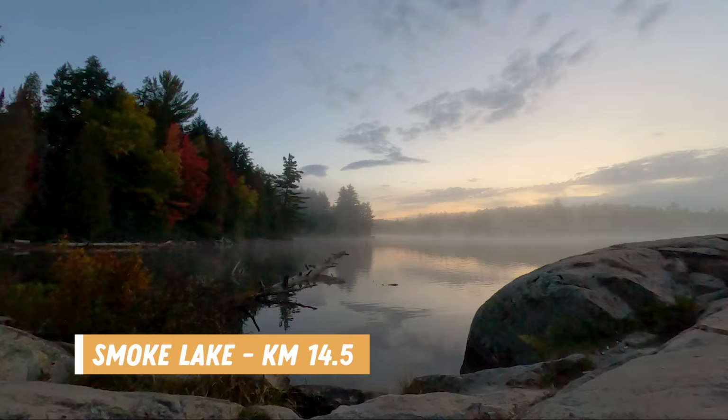The Hardwood Lookout Trail is next, and it's a 1 kilometer loop located at kilometer marker 13.8. It's a moderate trail and offers a great scenic lookout over Smoke Lake. Here you can capture various bird sightings and maybe even some other wildlife if you're lucky. But what I really enjoyed were the beautiful colors reflecting on the water, and the actual trails themselves were lovely for fall photos.